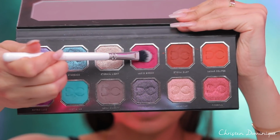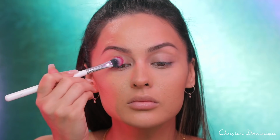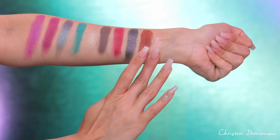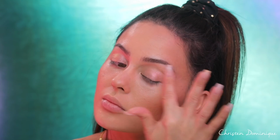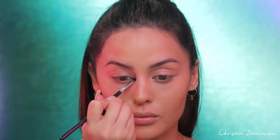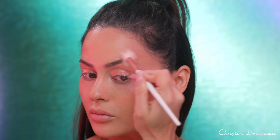Anyways, Lucid Dream's a hot pink and she's so spicy. I like her in the crease or all over the lid. It blends really beautifully. And then it leads into Solstice. Solstice has a little bit of that warm hotness to it. And I actually have Solstice on my cheekbones and my brow bone, bridge of the nose, Cupid's bow. I have it all over the lips. I mixed some clear gloss with this and it just created this beautiful color right here.